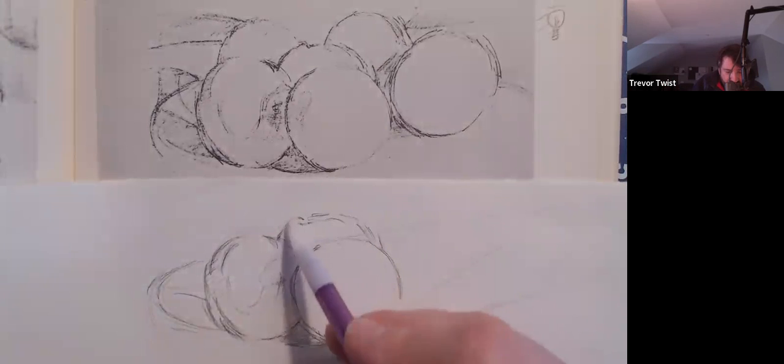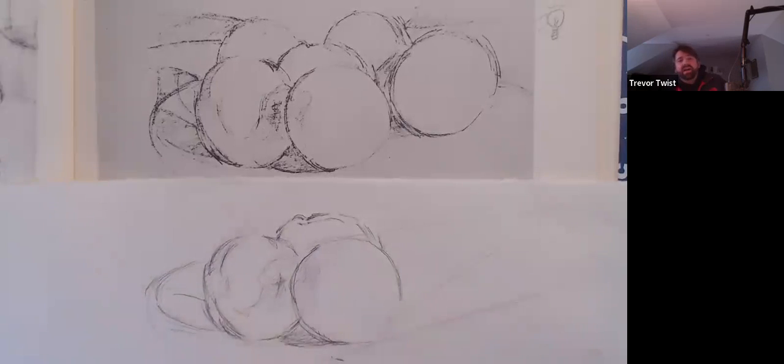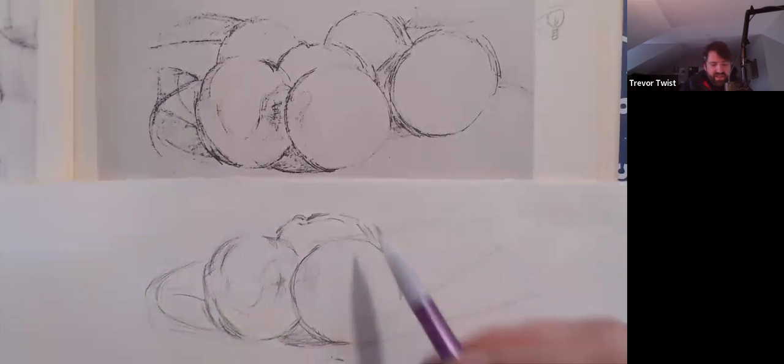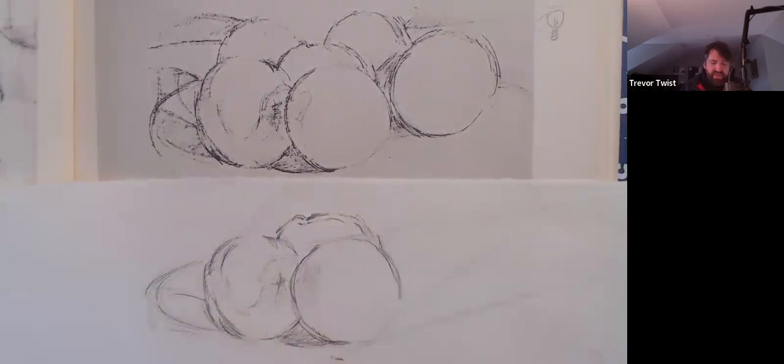I think Cezanne took a lot of flack from traditionalists because they would read this as being inaccurate, and it's not inaccurate. They didn't get it. They perceived this disconnect right here between the one edge and three edges of the same orange. They read that as false observation or a mistake, an inability to measure or place.